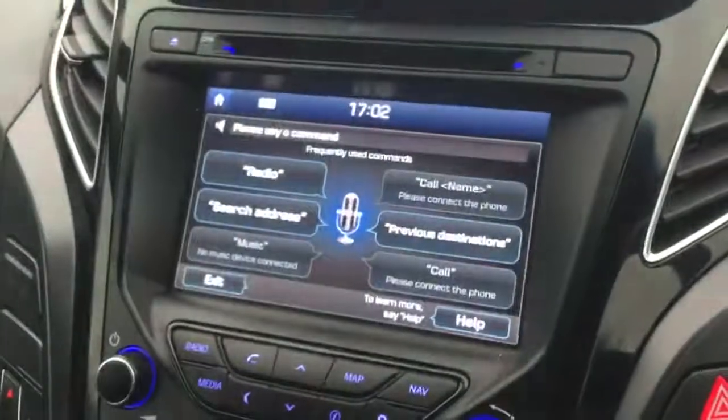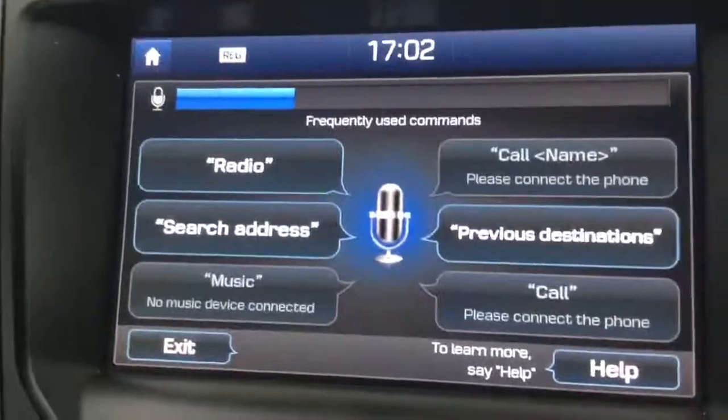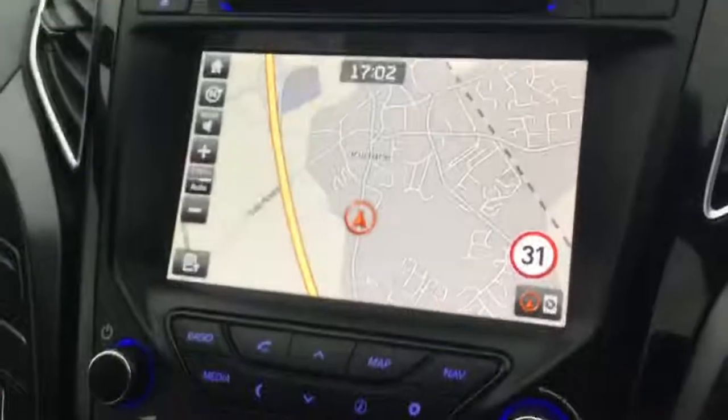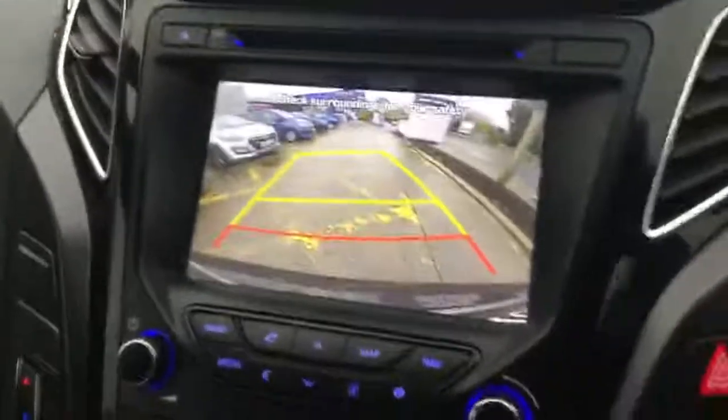So now I'm on radio. One thing is, I have not learned all of these commands yet, and she's actually listening to me. But basically there are different commands that I have to learn, and then they will become more useful. You can tell it to go into navigation or radio or iPod or whatever you want. There's also a reverse camera with dynamic guidelines, so as we turn, the guidelines tell us our trajectory when reversing.